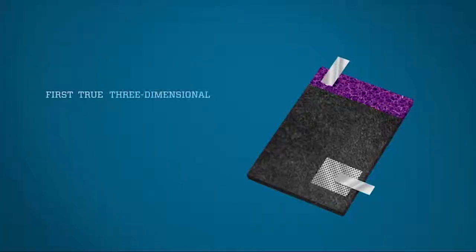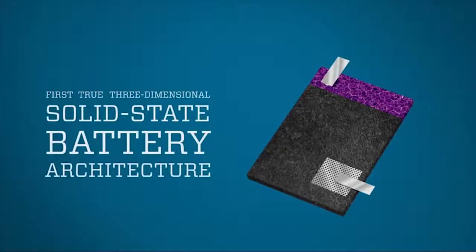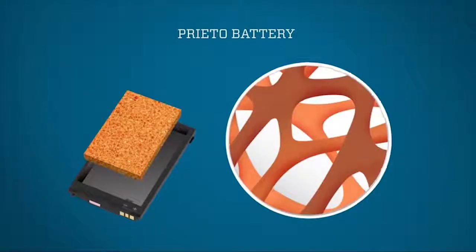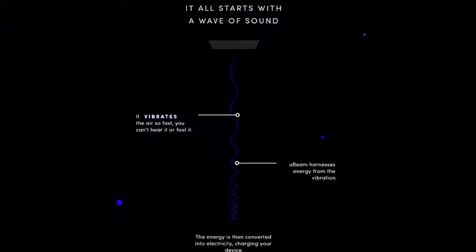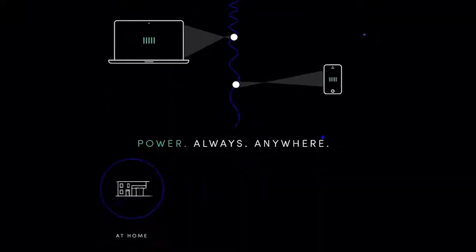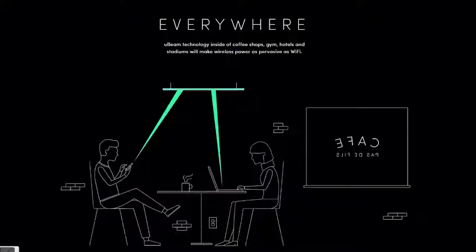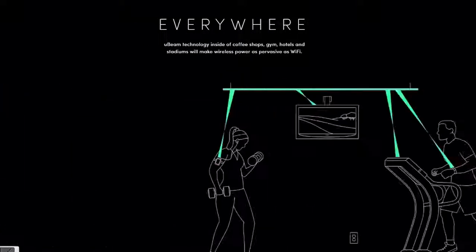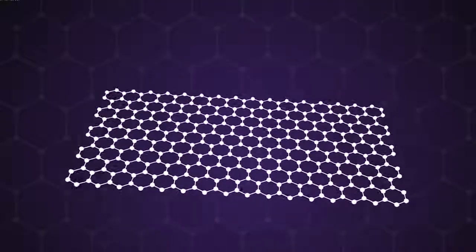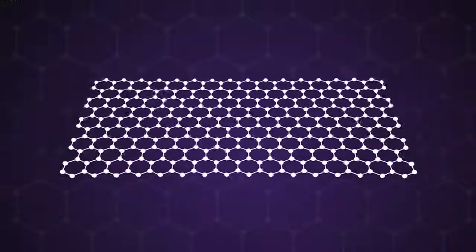Copper foam substrate is another version of the solid-state battery, though its 3D structure allows for a more efficient and less linear transfer of energy. Over-the-air charging is also possible thanks to U-beam. It uses ultrasound to transmit electricity. Power is turned into sound waves, inaudible to humans and animals, and then transmitted and converted back upon reaching the device. But graphene is truly one of those technologies to get excited about.